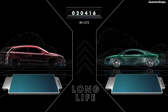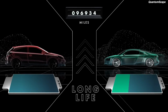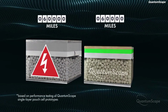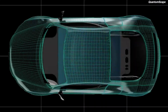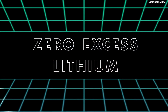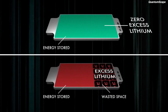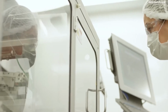Then we have range. Solid-state batteries can be charged and discharged many times more than traditional batteries without much of any strain. This makes them fantastic as they maintain their range over a longer number of cycles than a traditional battery. Last is the energy density. The energy density of a battery is the amount of energy it can store per unit weight. The higher the density, the more energy an electric car can store. Solid-state batteries have more energy density, so they can store more energy and last longer. Simple as that. With solid-state batteries being so great, why aren't they used more?